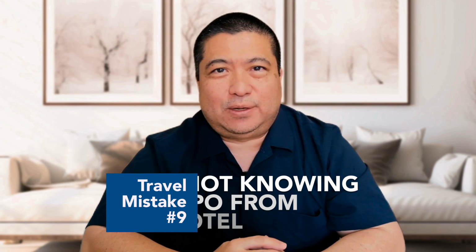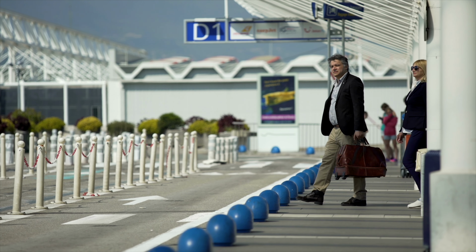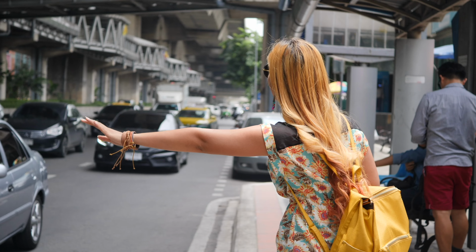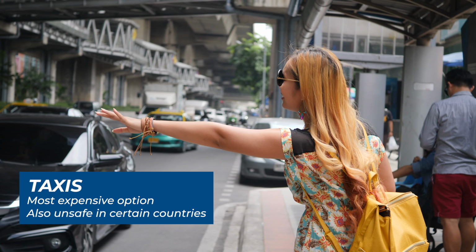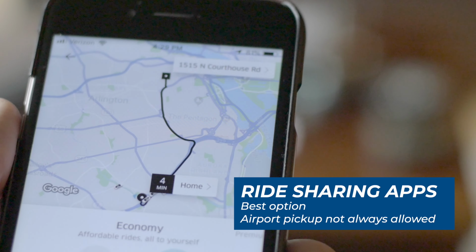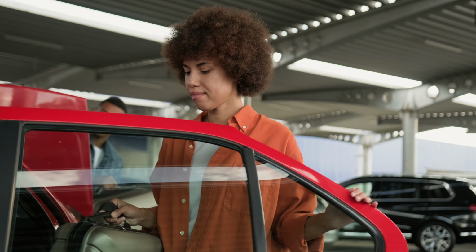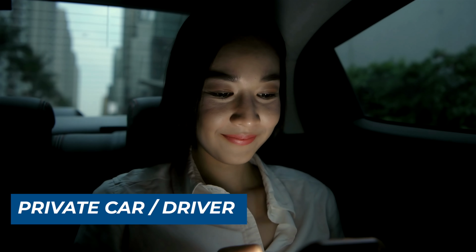Mistake 9. Not knowing the best way to get from the airport to your hotel. Do your research on how you're going to go to your hotel when you land. Taxi out front is probably the most expensive and possibly the most dangerous, depending on the country. Public transportation will be the cheapest, but not the fastest. Usually the best options are the ride-sharing apps, if they're allowed to pick up at the airport, or pre-arranging a private car and driver from a reputable company.